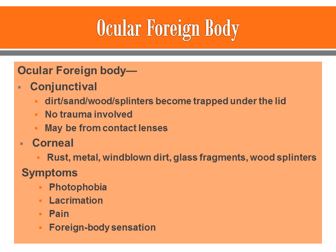The foreign object may set off some type of an inflammatory cascade resulting in dilation of those surrounding vessels, and then you can subsequently get edema of the lids, of the conjunctiva, of the cornea, and if it isn't removed, then it can cause infection or tissue necrosis.